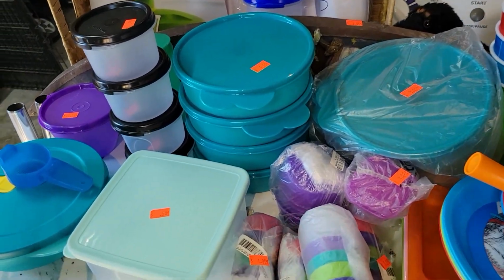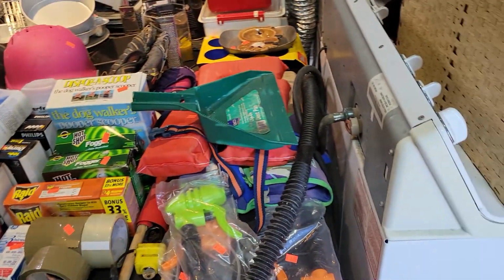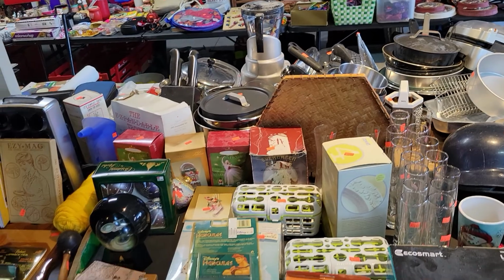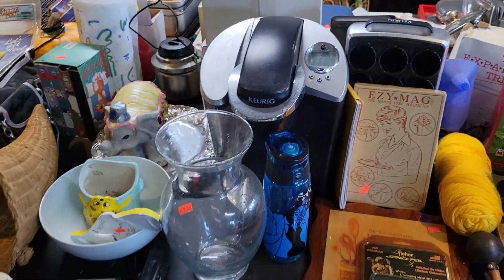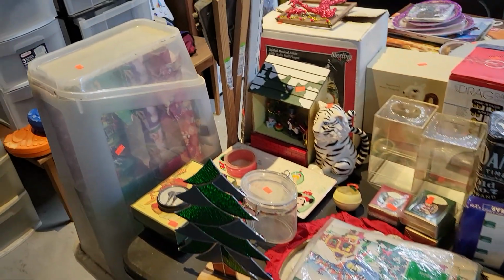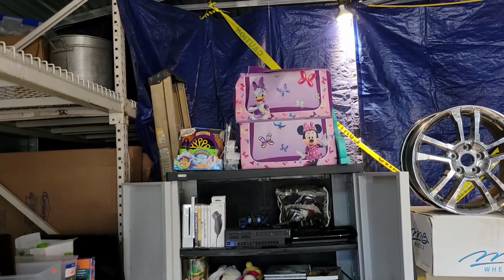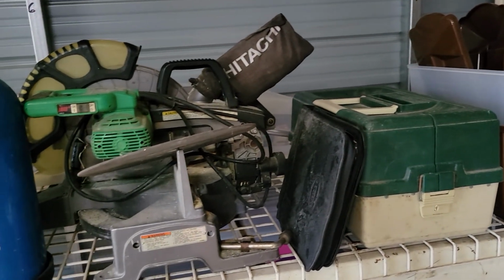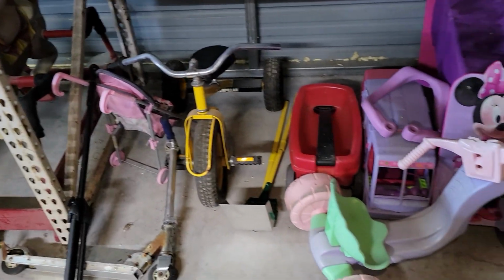Tupperware. I unwrapped all this Tupperware out of the wrappers. So much, guys. Toys. Keurig. Apple peeler. Electronics. Disney. There's a ton of Disney stuff. Wait till we get in the house. Fishing box. Big old chop saw there. Kids' toys on the ground here.